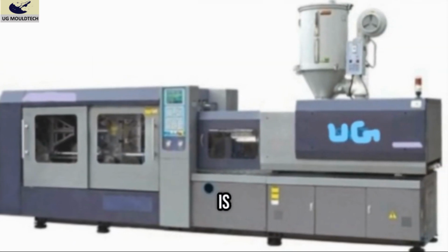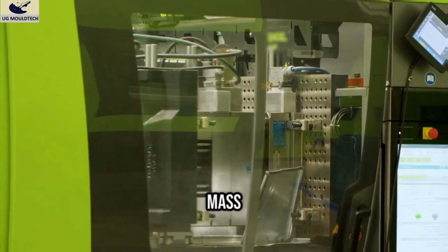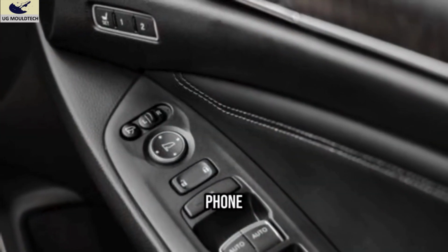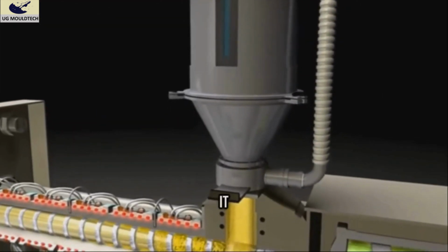Section 1. What is injection molding? Injection molding is a cornerstone of modern manufacturing, the go-to process for mass-producing solid plastic parts. Think of everyday items with complex shapes and high durability like phone cases, intricate automotive panels, and sturdy chair seats. So, how does it work?